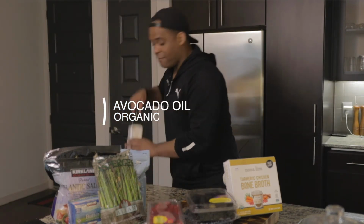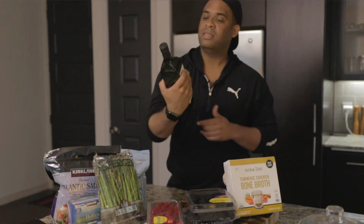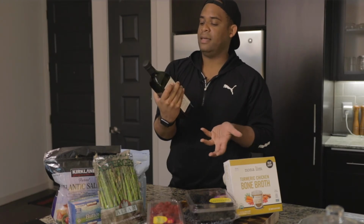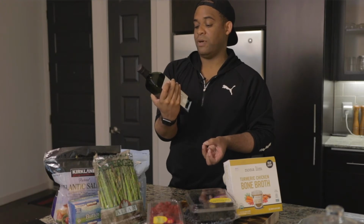I got some avocado oil from Costco as well. See that avocado oil right there? This is the Chosen Foods brand. It's 100% avocado oil. So a high heat cooking oil up to 500 degrees. And this is cold pressed and naturally refined.